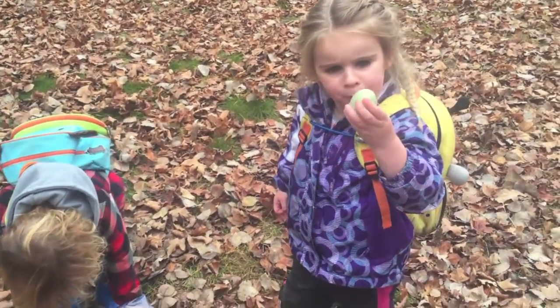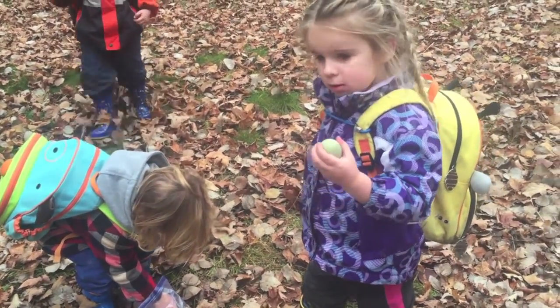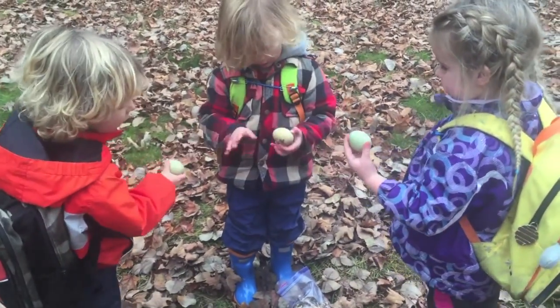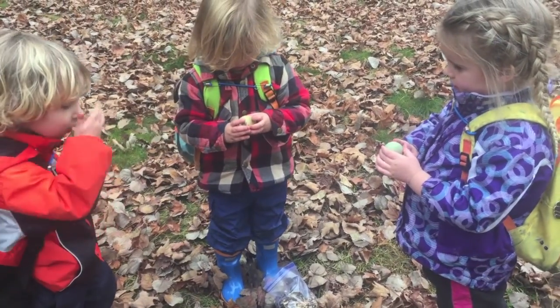You got a blue egg? Blue egg. Yeah, it's kind of blue-green color. So these eggs, give one to Blake, please. One egg for Blake. No, Cooper's got two. Okay, these eggs are bad eggs. Okay, they haven't been in the fridge. They were outside. Don't drop it.